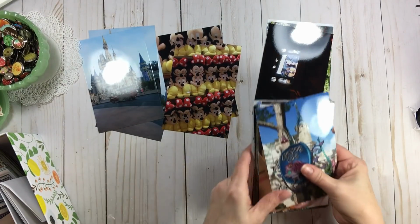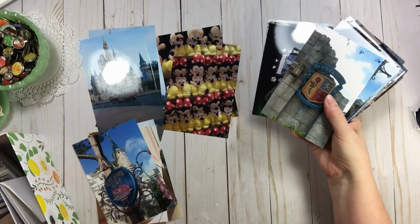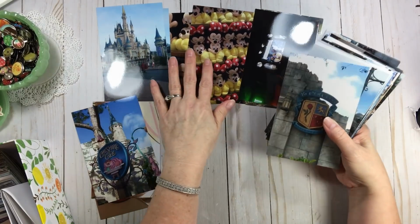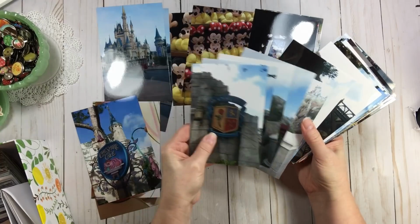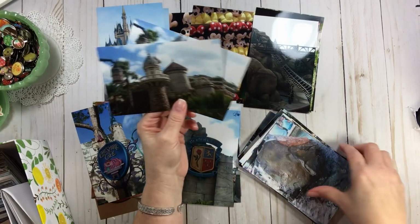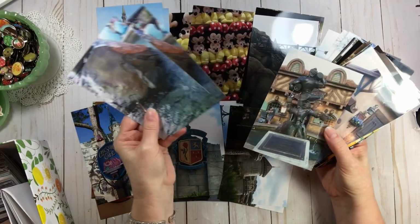And then, of course, some food. Yes, food. Now I know these are in a little bit of an order, and I hope I don't get a glare, because when it came back from the processor, I already did that. And there's Seven Dwarfs, and I think this has to do with the Little Mermaid. I don't know. Some of these, I was looking for hidden Mickeys.